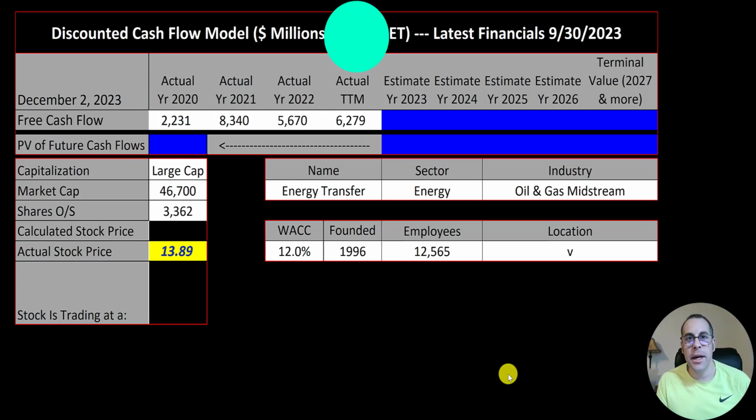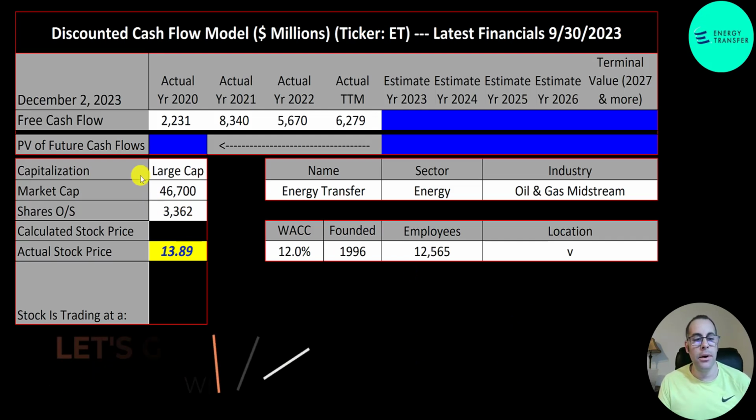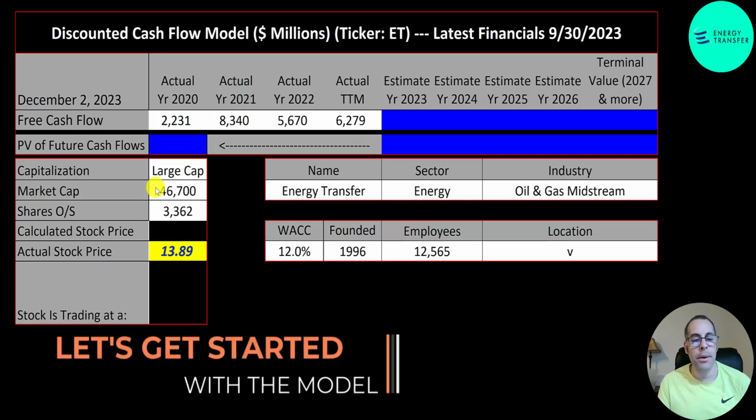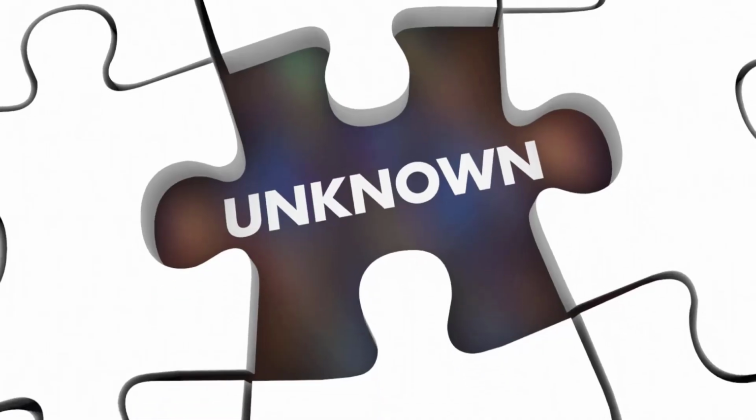I'm going to walk you through the process of valuing Energy Transfer stock by analyzing their financial statements and dissecting their financial ratios so we can determine if it's a buy or a sell. Let's get started with the model. This is a large cap company, 47 billion market cap. They're trading at $14 a share, and there are 3.4 billion shares outstanding. Let's look at their financials.